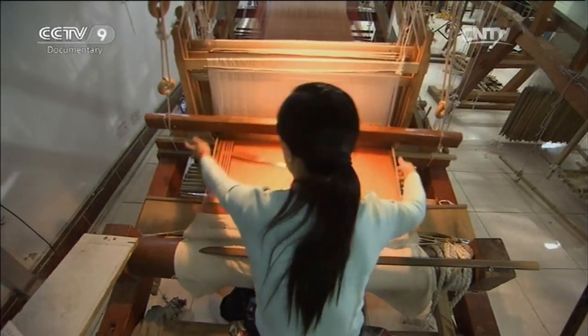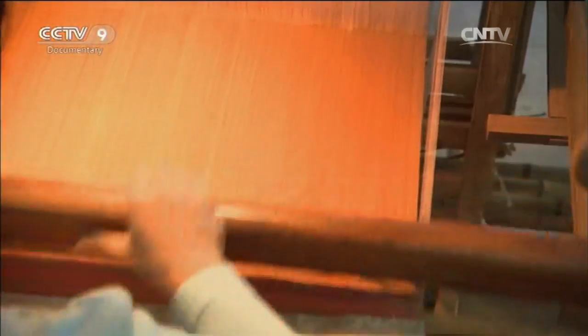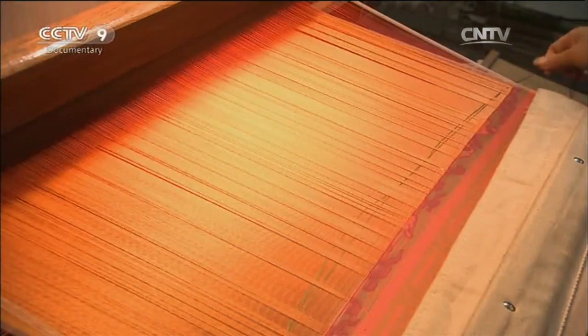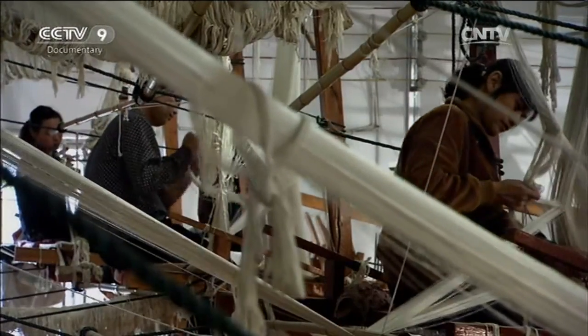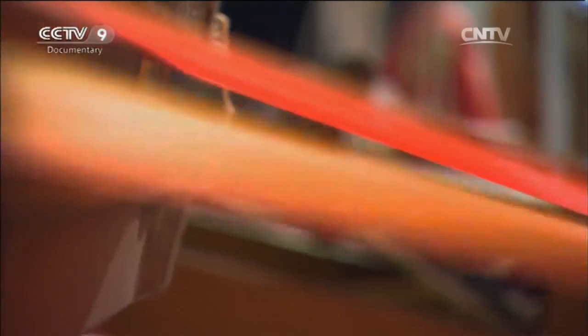Cloud brocade differs from other forms of embroidery. It forms a 3-dimensional texture. This, plus its astonishing range of colors, lends the embroidery a feeling like clouds floating in the sky. Zhang and his staff were thrilled to be involved in the restoration.